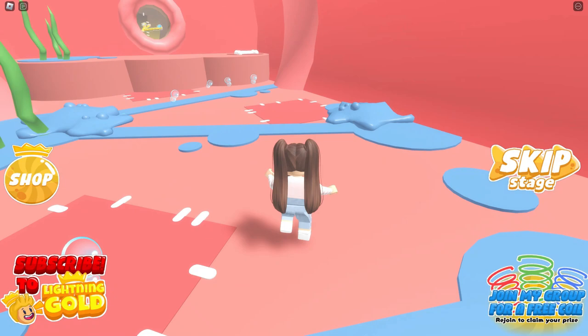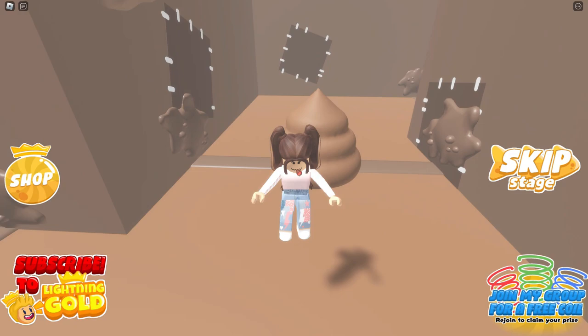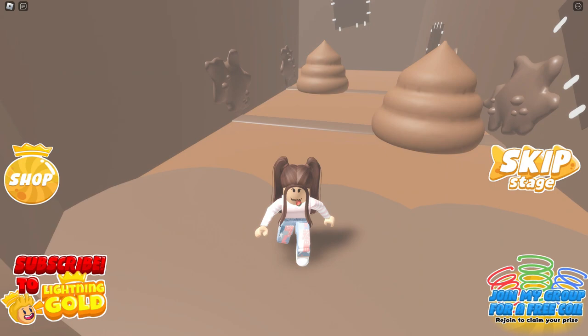That's gross. Oh no, not this again. Ew. It's right in the middle, though. How am I supposed to get through? It's like the poop. This is gross. That was so disgusting. Okay, go, go, go, go.